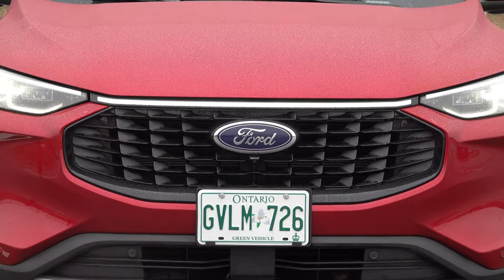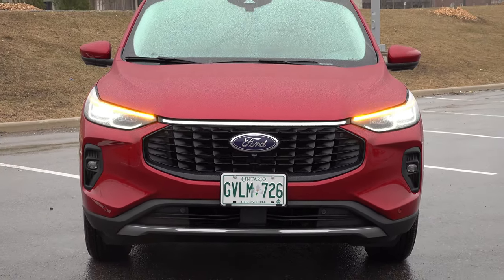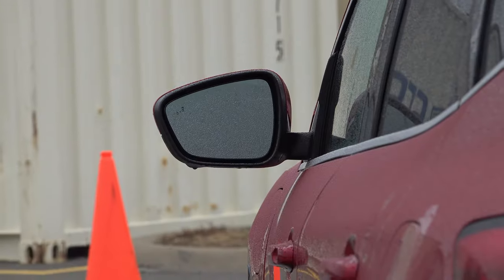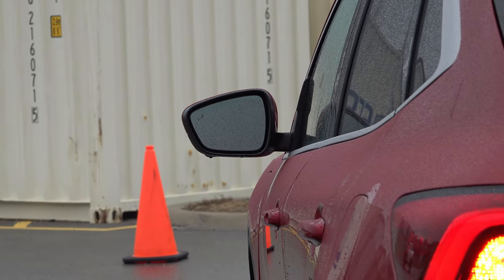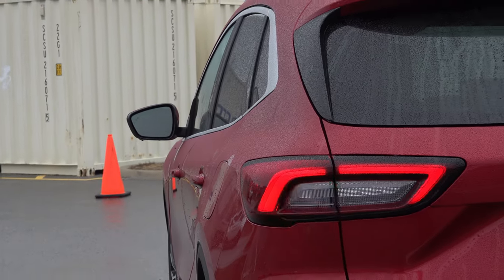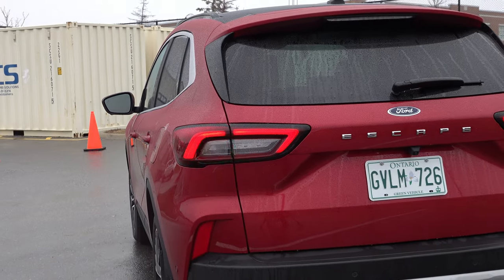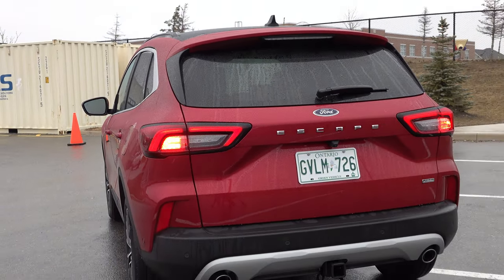And if we just quickly go over the styling again, it's nicely styled. I really like some of the changes they've done in the 2023-2024 model year. I love the LED strip out front and the whole LED lighting package, as I mentioned. It has a nice, comfortable look, but it's not going to pop out. It blends in with everything else that's out there, to be honest with you.